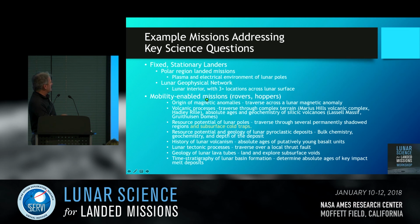That they basically give you the opportunity to traverse across magnetic anomalies, to understand volcanic processes by carrying out traverses and exploration through complex terrains, such as the silicic features like the Marius Hills, through stratigraphic sequences of Mare basalts, like at Hadley Rille would be exposed, and so on.